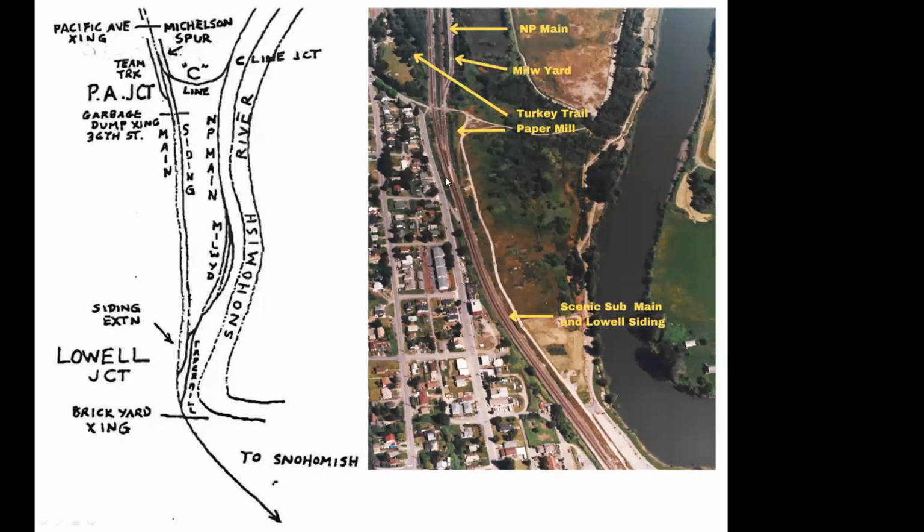And then there's a switch come off a little siding here, and that was beginning of the NP main going back towards Delta Yard. And there was a track that come off and sort of went up this way, and we call that the Turkey Trail. The Turkey Trail or track originally went up to the Northern Pacific Freight House, which is where QFC is located at the corner of Broadway and Everett Avenue today.